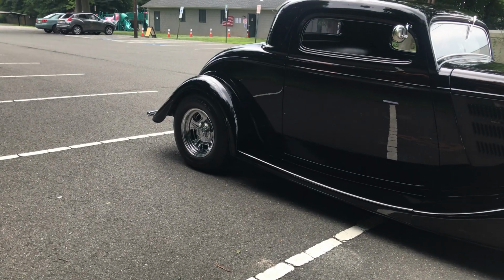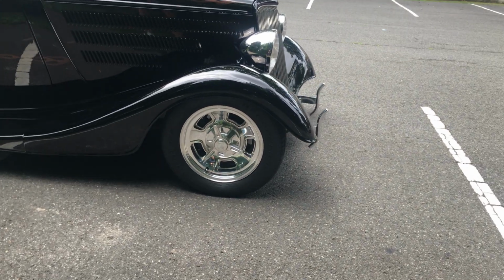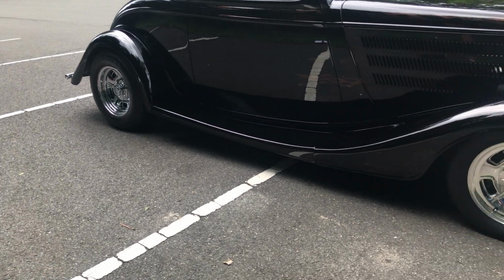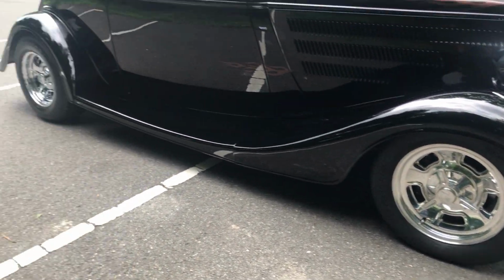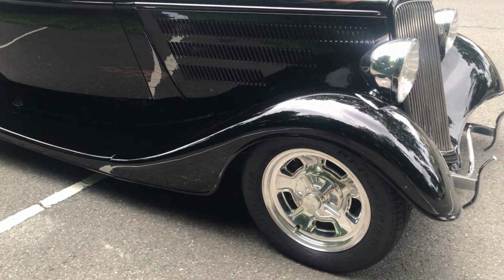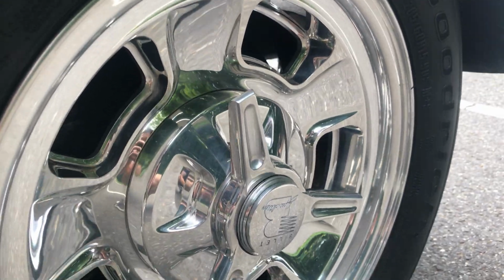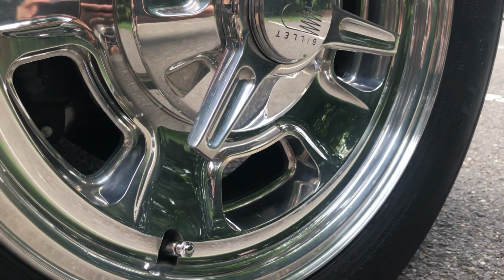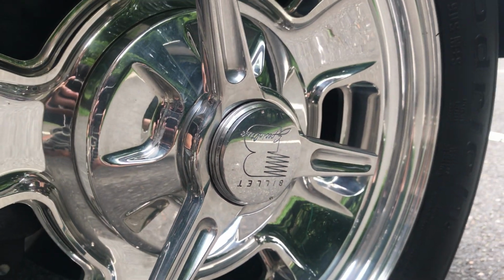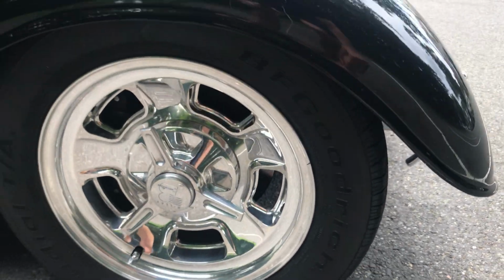So speaking about tires, I am going to move on to the wheel setup that this owner has on his car. Now, at first glance, they might look like all four wheels are exactly the same, but actually they are, I guess, I don't know if you call them a staggered setup because they are the same size, but they are different wheels in the front and back. So now taking a look at the front first, they are Billet Specialties 15x6 wheels wrapped in BF Goodrich tires. You have 205 by 60 by 15 in the front.